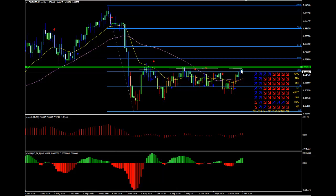So the importance for sterling: the great run it's had recently, the fantastic production figures, the fantastic GDP quarter-on-quarter figures. Everything's been looking very, very good for sterling, in fact. However, that will mean nothing if we cannot see price edging higher than this major long-term support and resistance level. So very, very important. We are at a crossroads.